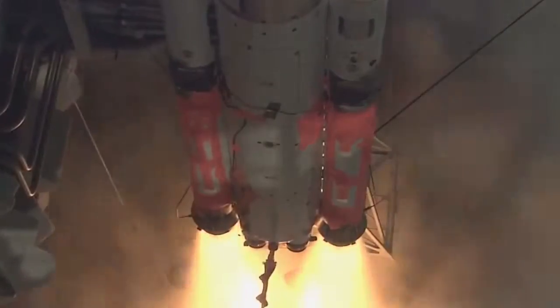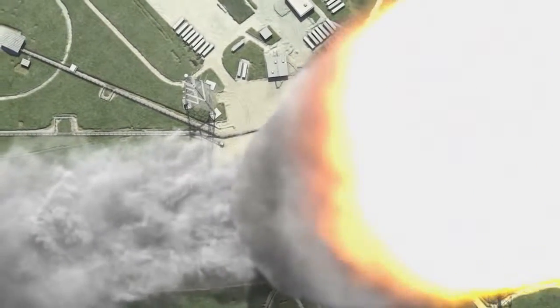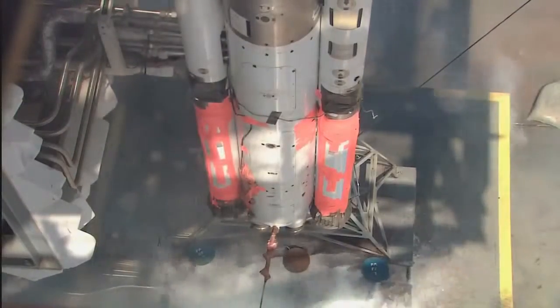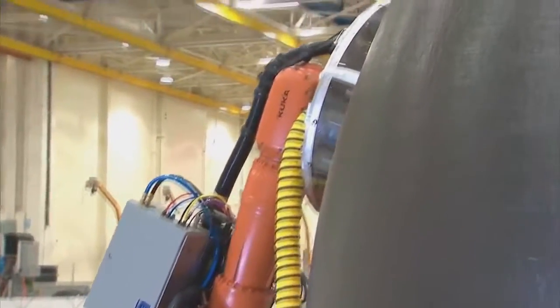An August 28th test firing at Marshall of a 5% scale model of the Space Launch System rocket was conducted to provide important data on how low and high frequency sound waves generated by the rocket's engines and boosters affect the rocket and the crew, especially during liftoff. The data will be used by engineers at Kennedy Space Center to verify the design of the rocket's sound suppression system.